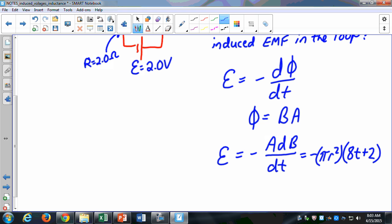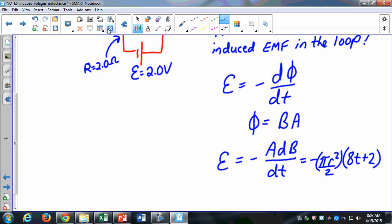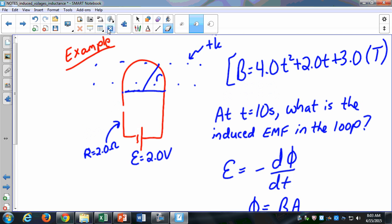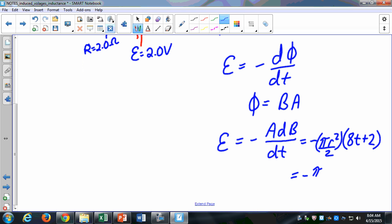All right, I can find the area. Actually, it's not pi r squared. It's going to actually be pi r squared over 2. Because I'm imagining here that I have this semicircle that has a radius r, and actually this part is not in the magnetic field. It's just a semicircle that is sitting in the magnetic field. So I can find the area of that. That's going to be negative pi. Let's just say the radius is 0.2 meters squared. I divide that by 2 just because it's a semicircle, times 8 times 10 plus 2. And then if I calculate that, I get my EMF. Let's just look for the magnitude of the EMF. It's going to be 5.2 volts.